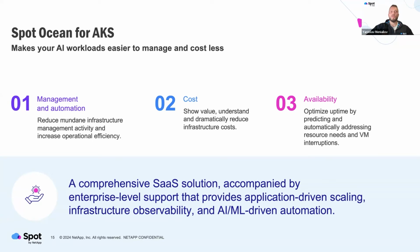If you're trying to run the entire operation with Ocean, you would see around a 45% decrease in time in your management and automation by your DevOps teams. From a cost perspective, you can see up to a 90% decrease on the total cost of the infrastructure. And of course, availability: we offer you a stable SLA, and it doesn't matter which type of compute infrastructure you're using. So to sum it up, we have a comprehensive SaaS solution that is backed by enterprise level support, and we provide you an application-driven scaling.